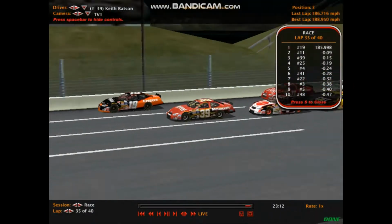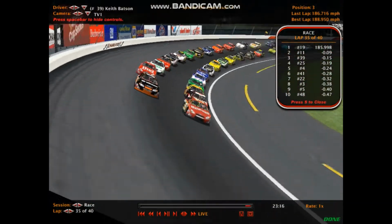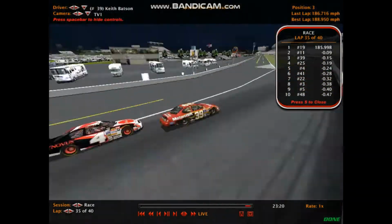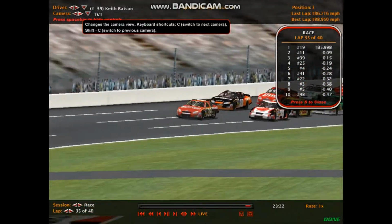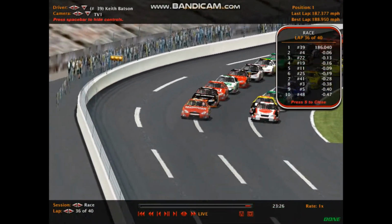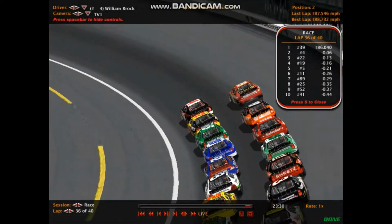William Brock behind him. Dylan Poteet in 22. Phil Parker in the 5 car. Off turn number 4 they come. Batson out in front, car number 39 for the time being. He led, but not by much. So here comes William Brock in car number 4, the Synovus Bank Chevy.